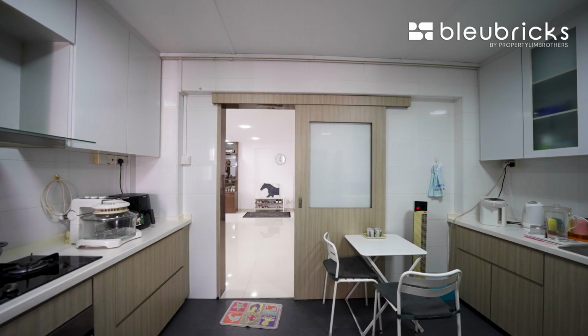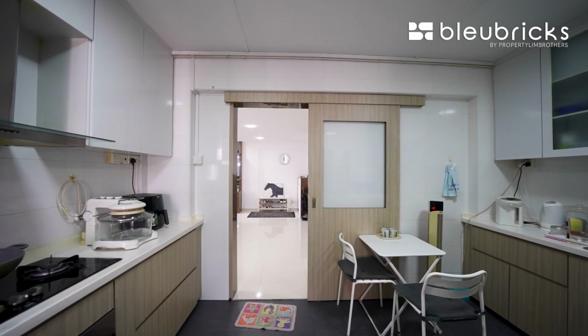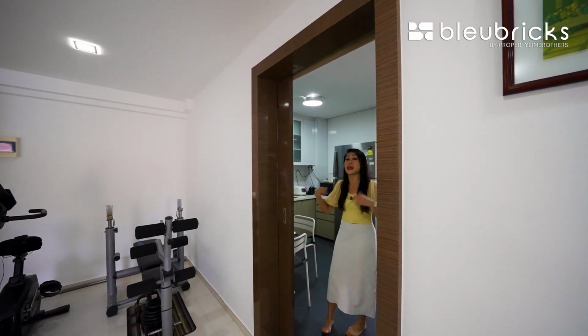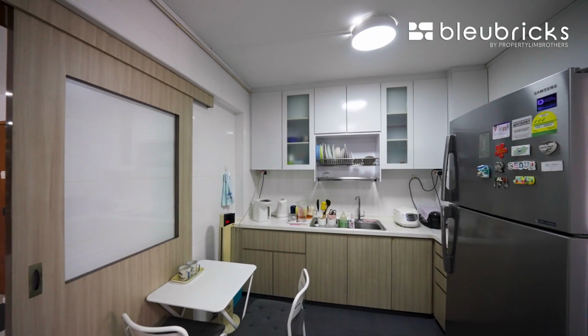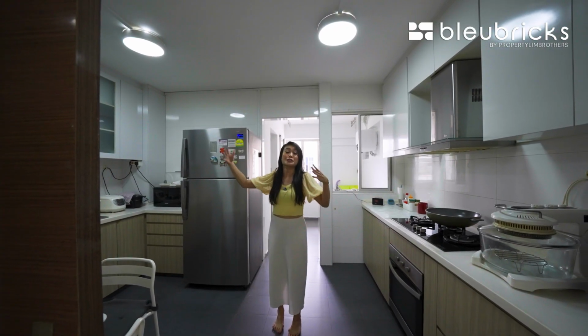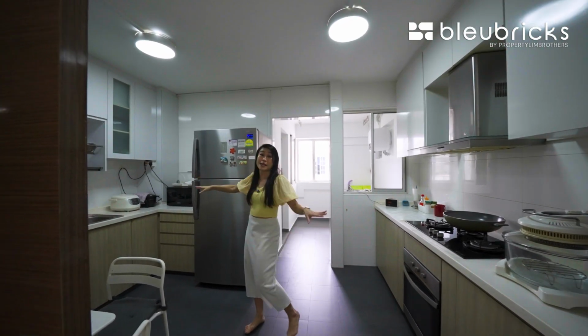Stepping into the kitchen area, the kitchen itself currently has already been fitted with a sliding door, so you can definitely enclose it when you're doing heavy cooking. Over here you can see that the kitchen itself is very squarish in size. I think you can have 6 to 8 people doing your cooking together. You still have a lot of space to walk around.